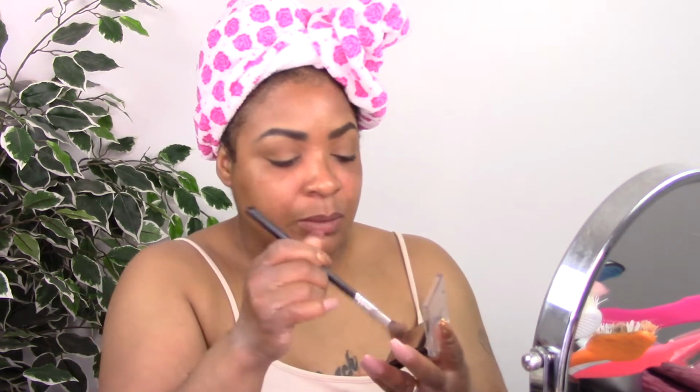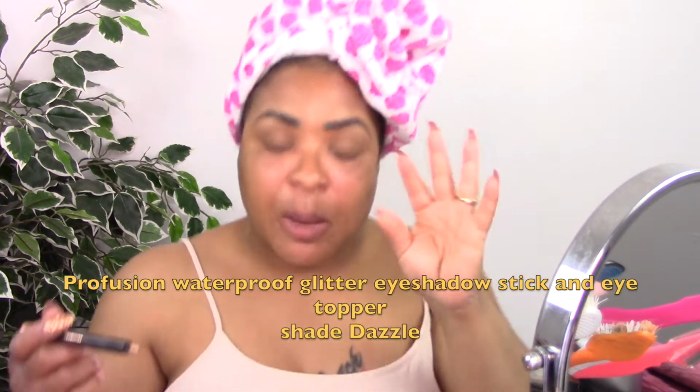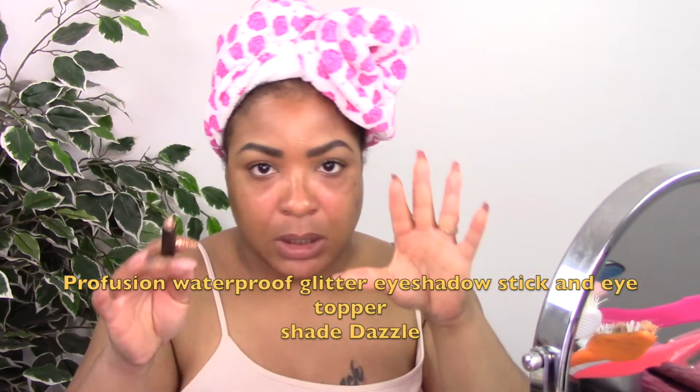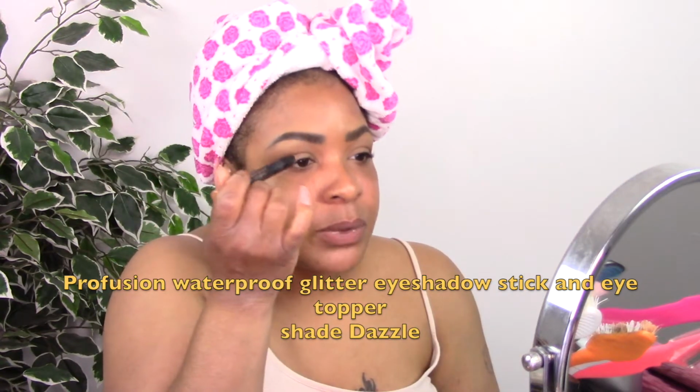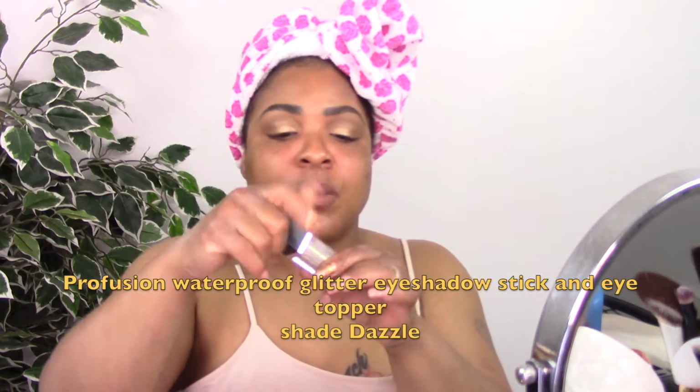This is the Morphe Debutante bronzer, and I just want to deepen the outer corner crease area. This eyeshadow stick is not a turn up, so if you run out, you will have to sharpen it with a sharpener because it doesn't turn. So buy yourself a separate sharpener for the glitter sticks or whatever. So I'm just gonna put this down as my base.